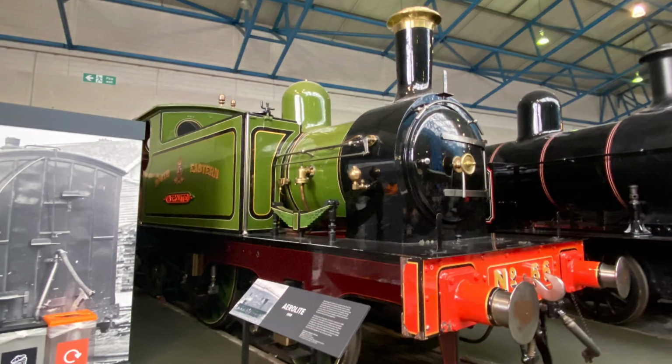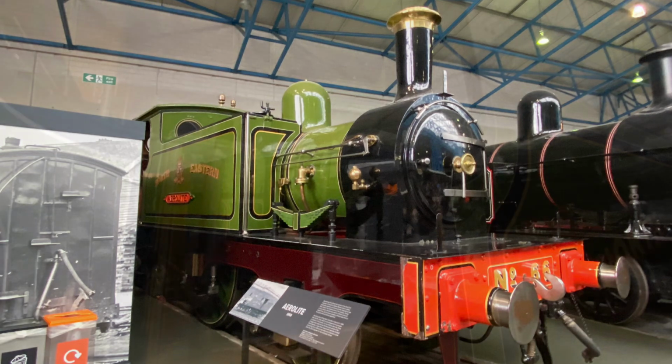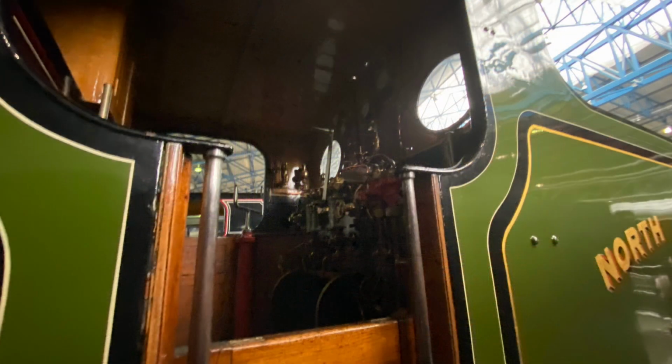This is Aerolite, and she was originally built in 1869, and she has been extensively rebuilt over the years. She's quite an interesting locomotive, a very good looking one. I'd love to see somebody make a model of this.